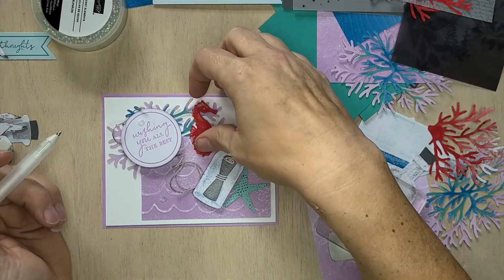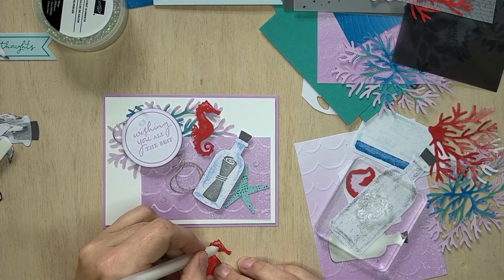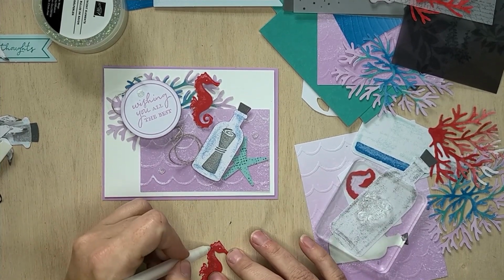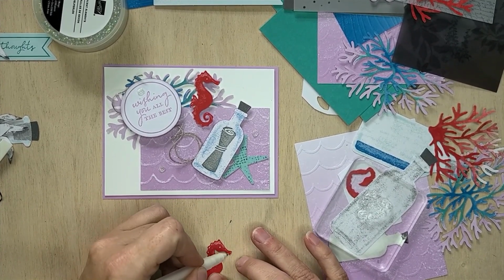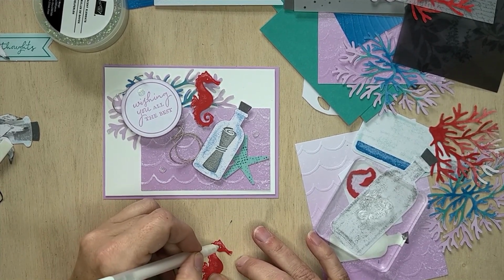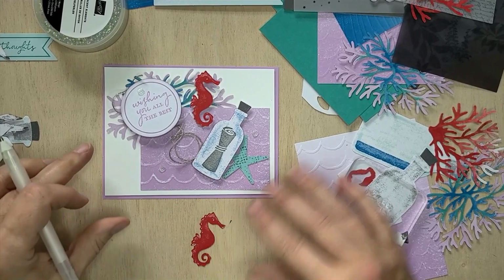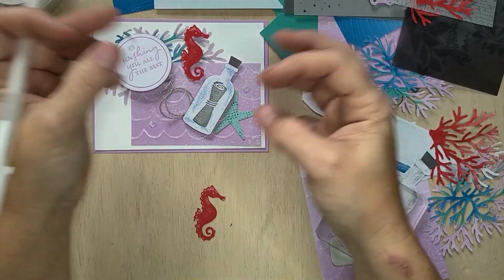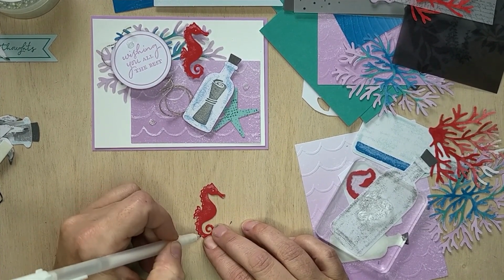Hey, I'm working on this layout, and I want to remind you that you can always add gel pen effects. This is a very bright color, so you can add little dots, make him have a little smiley face. Just dress him up. Oh, I guess I'm off the camera here. Anyhow, when I saw this sitting here and he's just a little bright red of popping bright goodness, I thought it would be fun to add him.